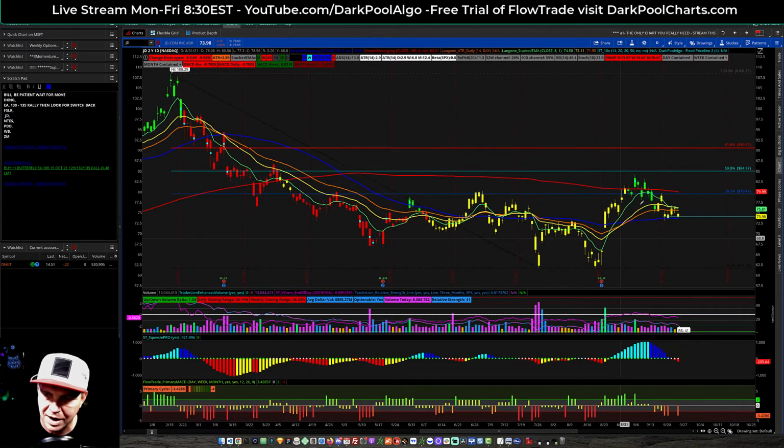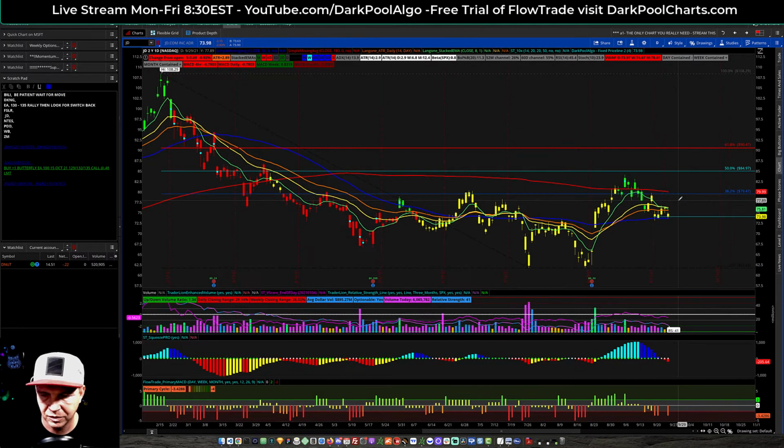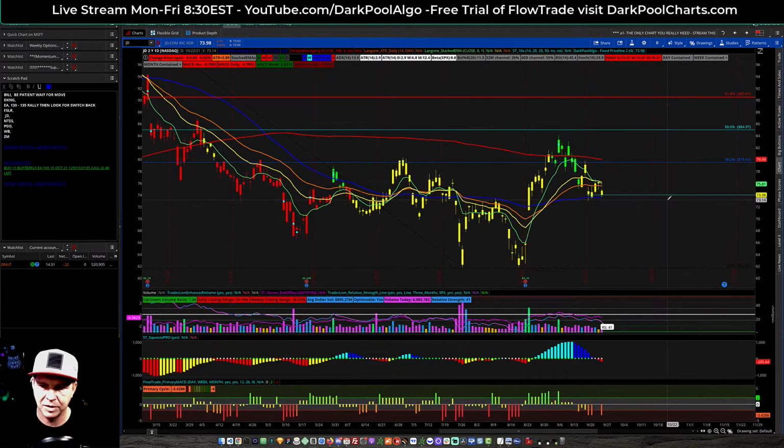Right. We rallied into the 382, didn't quite get to the 50, rejected, came back down to the 50 SMA. So this is a 50 SMA, 200 SMA squeeze. May consolidate for a little bit, but what we'd like to see happen is the 50 crossover the 200. That would make a bullish trend reversal, in my opinion.